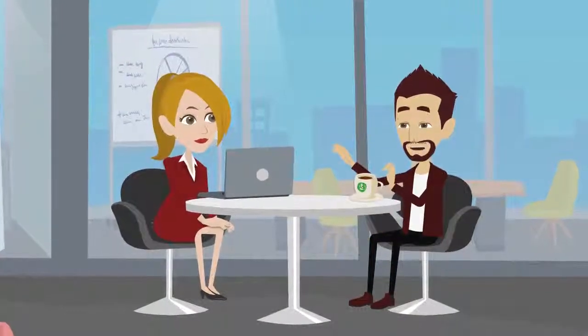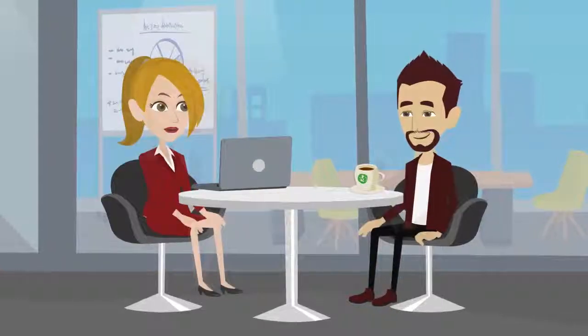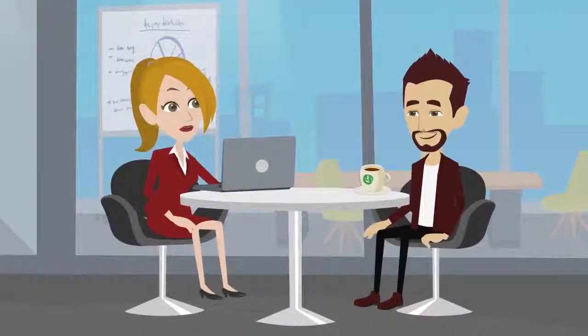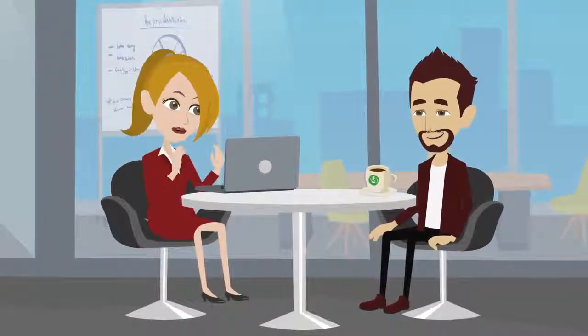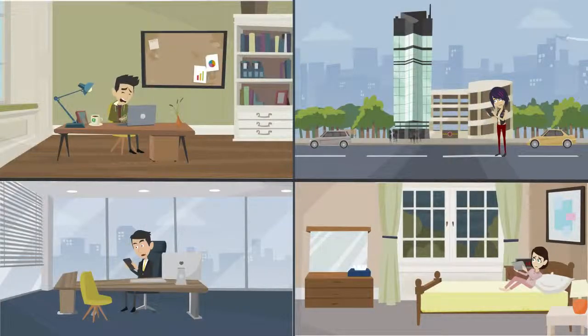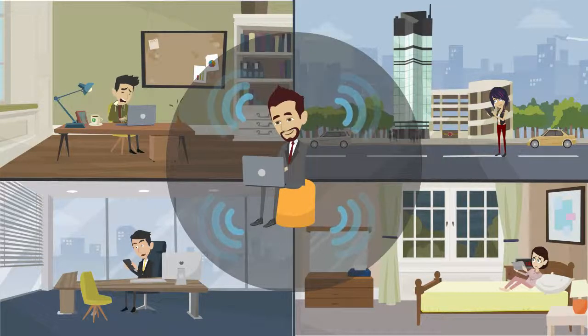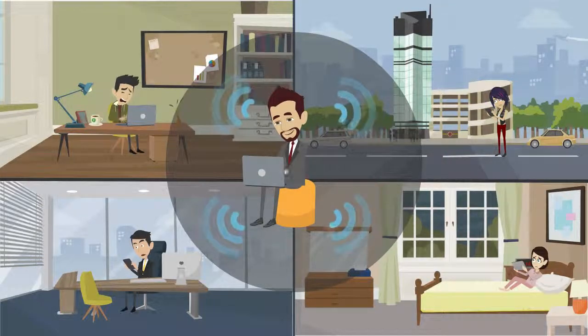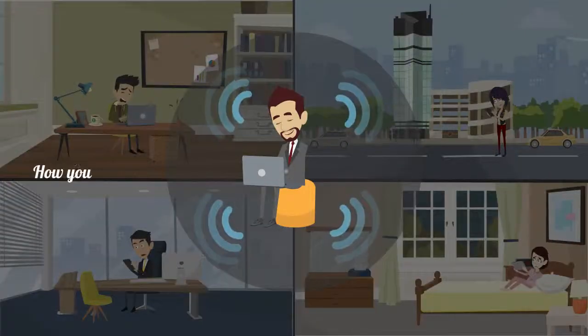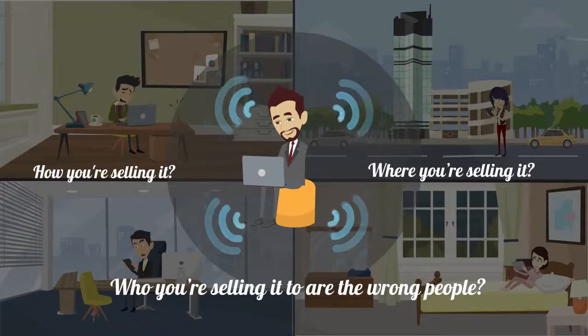So how do I do it? Is it just finding the right customers for my app? As great a way as marketing is to build a business, product market fit is about the opposite. People will have a problem that needs solving, and as such, will be searching for a solution. You need to be that solution. It may be that your product is perfect, but how you're selling it, where you're selling it, and who you're selling it to are the wrong people.